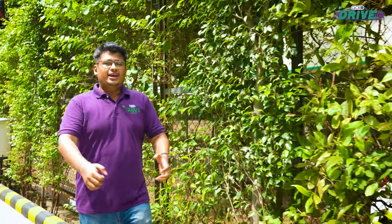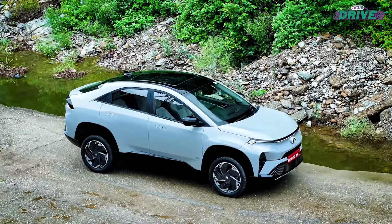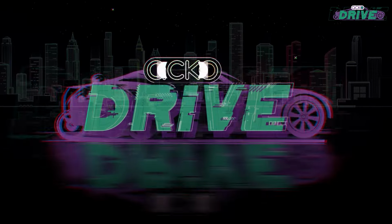It's World EV Day 2024 and electric vehicles are becoming more popular than ever. But we've got to ask you, are the apps that come with these cars helpful or are they just another thing to deal with? Let's break it down.